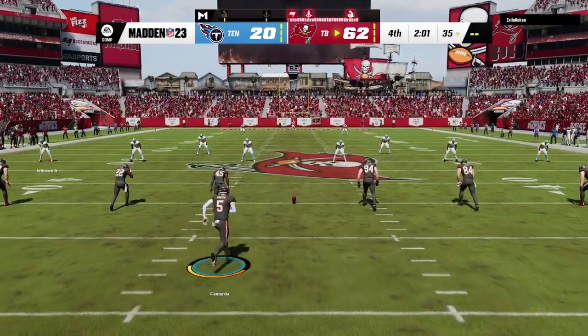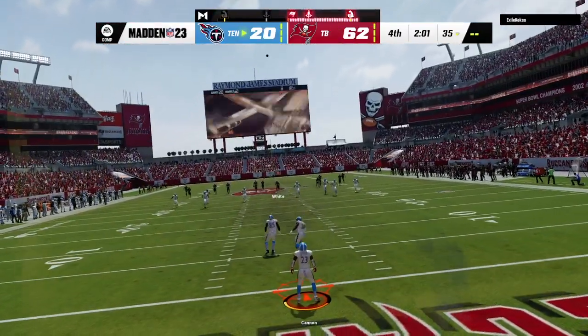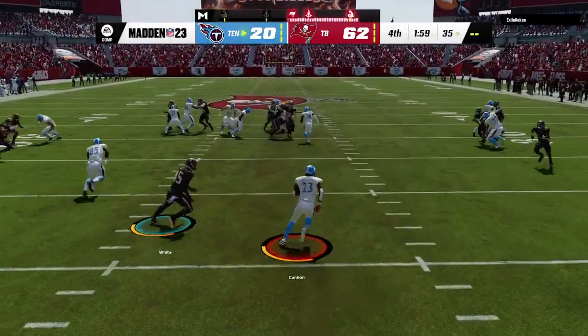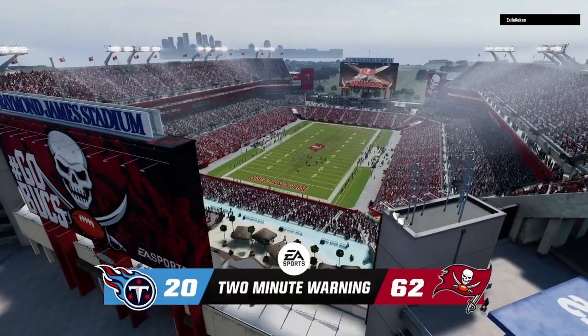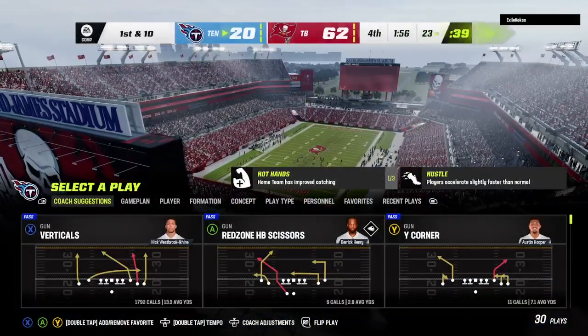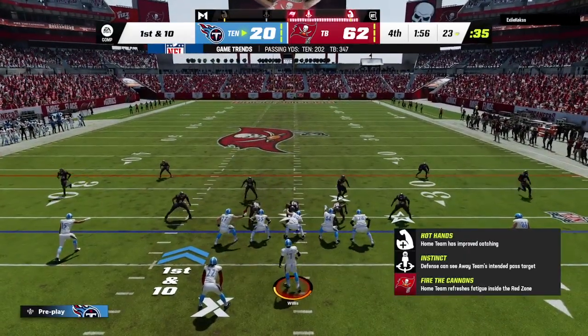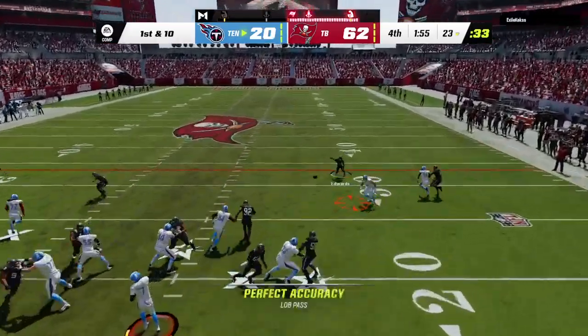So they throw the pick six. They'll get another shot at it now as this one's in the air, taken at the goal line. Inside 2 minutes left in this one-sided affair. The Titans offense set to begin the drive.